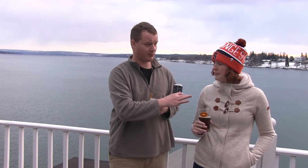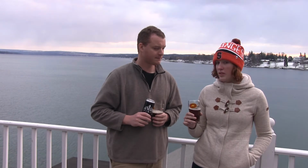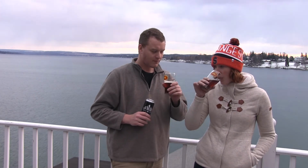Now, you've never had this before, so I would like to hear your straight offhand notes of what you think of this beer. What do you think of this beer, Sarah Condon? It's a dark beer, but it's pretty light. It's pretty easy to drink, and I've only had a sip, but it feels fairly light.